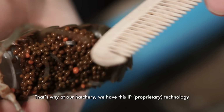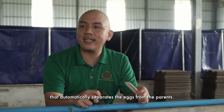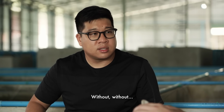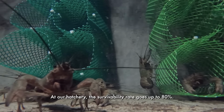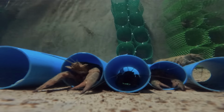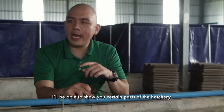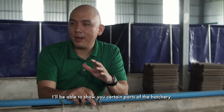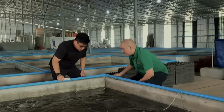It's not. That's why at our hatchery, we have this IP technology that automatically separates the eggs from the parents, without this manual process. At our hatchery, survivability goes up to 80%. 80%. Four in five chance. Those odds are a bit better. Exactly. I want to take a look at this system of yours that separates the babies from the parents automatically. I'll be able to show you certain parts of the hatchery, but our IP technology is still a bit sensitive. Okay, release. Bye.